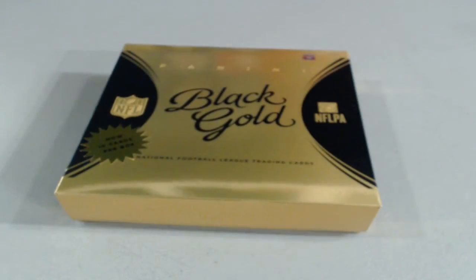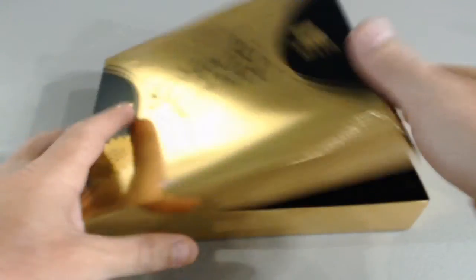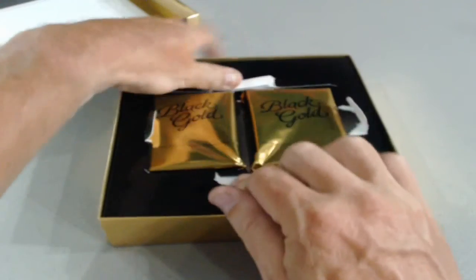Alright, guys, 15 black gold. As always, you get 2 packs per box. Each pack contains 2 hits. If we're lucky, 3 hits.